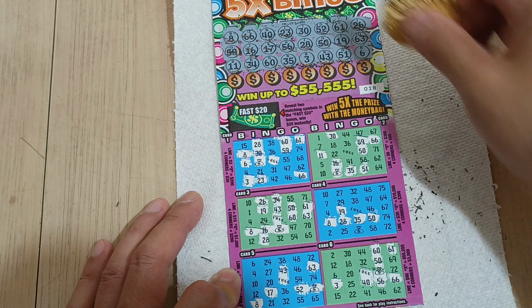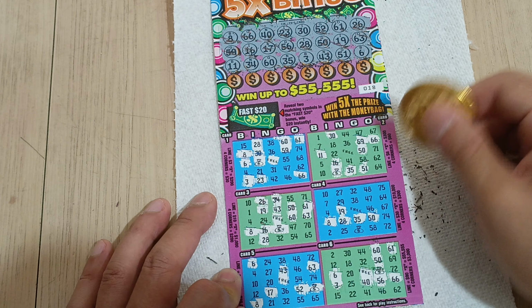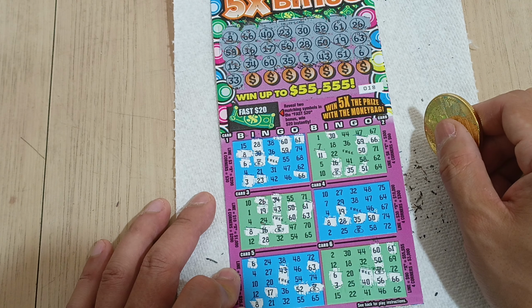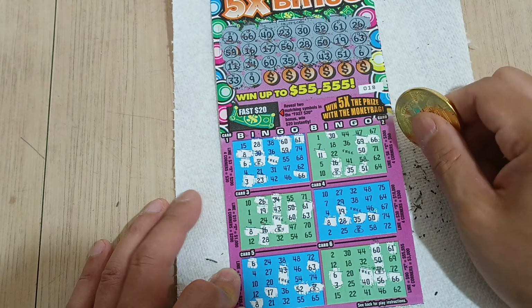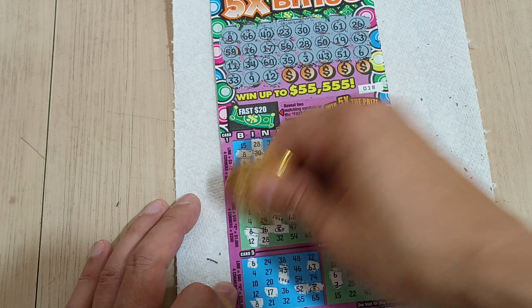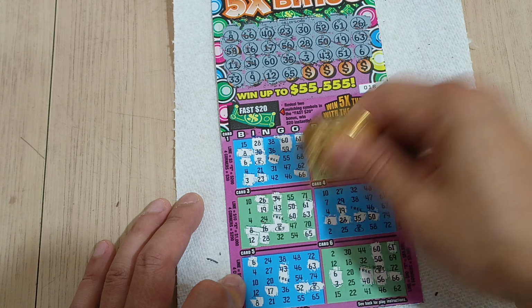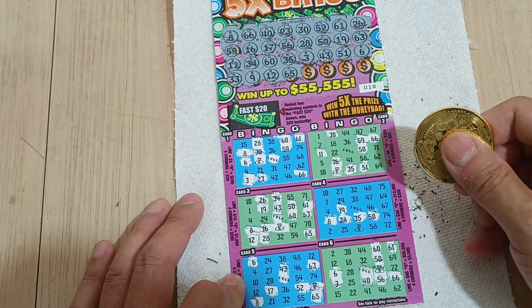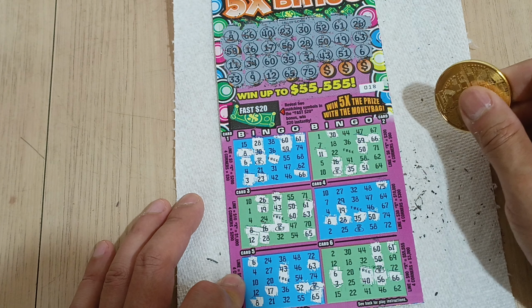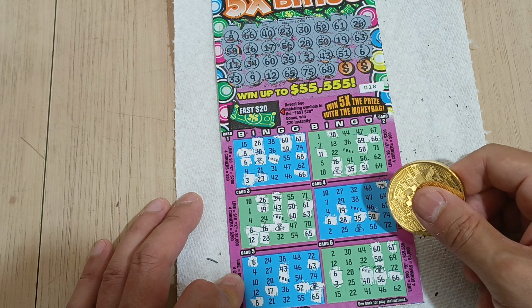B6. N33. No, N33s. B9. No nines either. 12. O65. O75. O68. So it's going to come down to the last number.